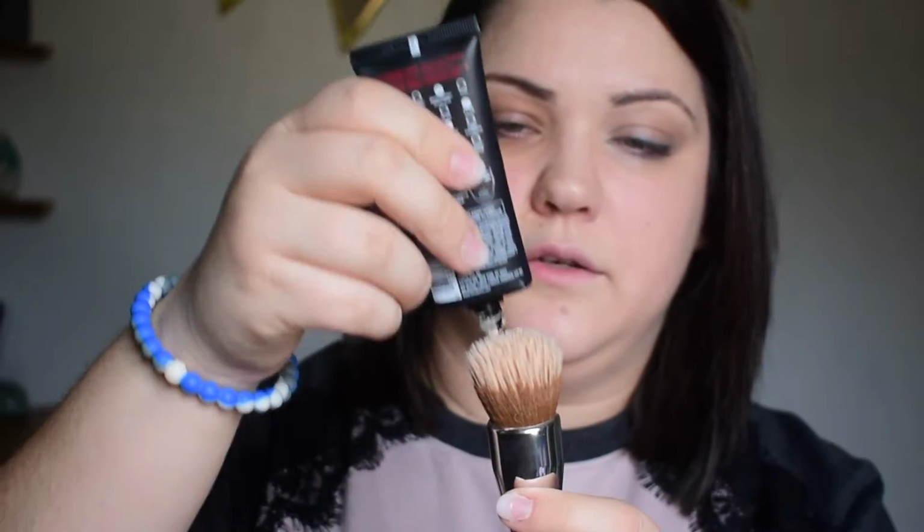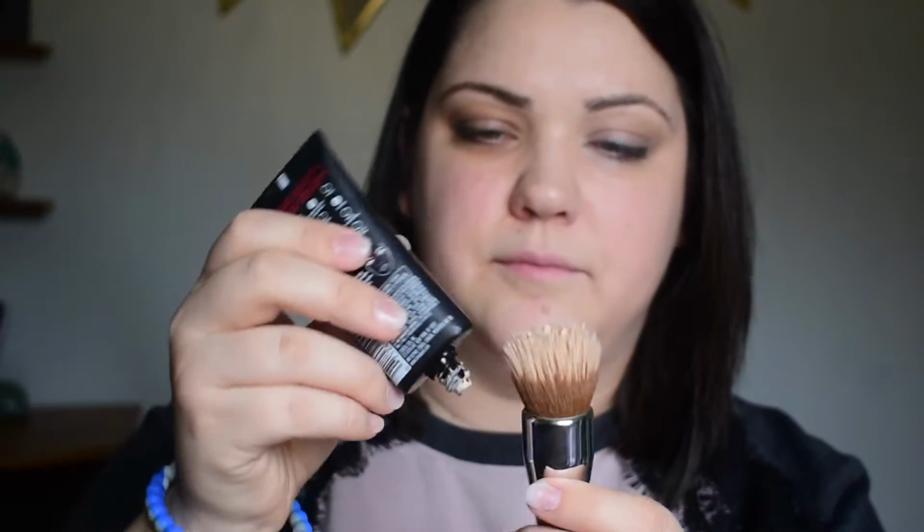Now we're going to try the Pro Matte foundation, and I'm going to wipe off my brush real good. Yep. I'm going to do 1, 2, 3, 4, 5. Alright, now I gotta remember which side of my face the other one was on. We're gonna dot it all over and then rub it in.